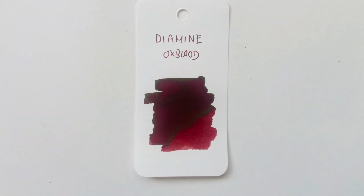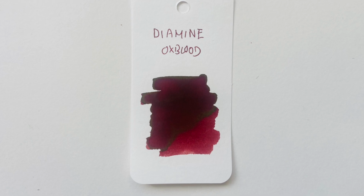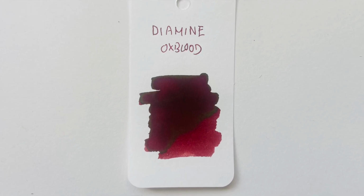And then another Diamine at number 9, and this time it is Oxblood. Oxblood is a beautiful, rich, dark red, almost leaning into the brown sort of territory. It's a great ink. Once again, one of those inks that has a bit of personality away from the standard reds and dark reds that are on the market.